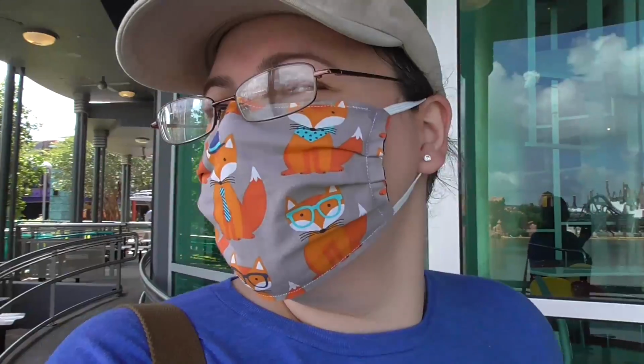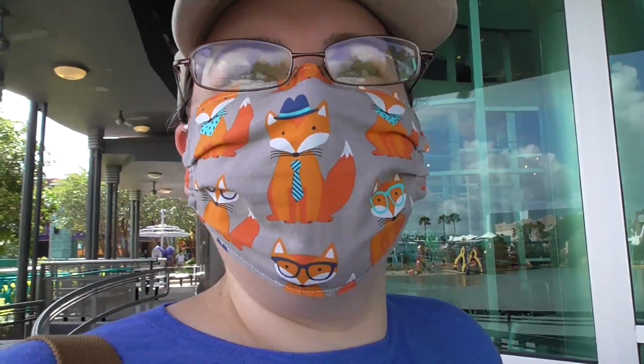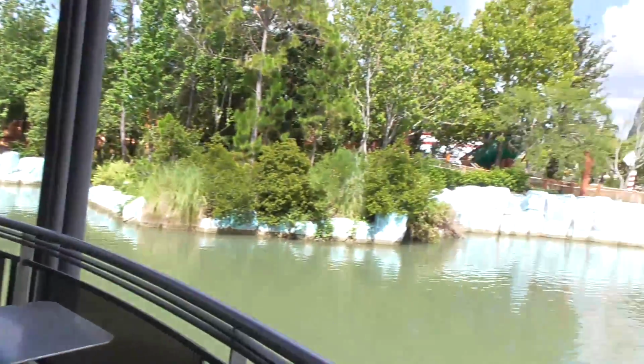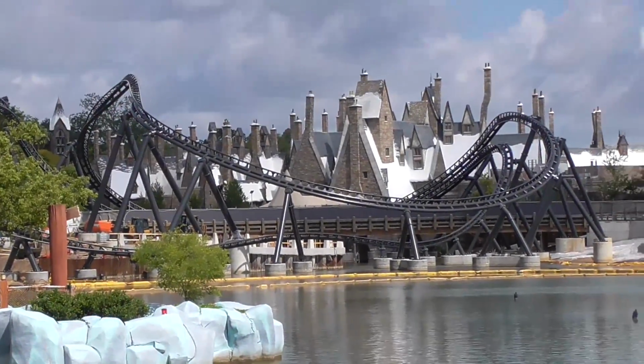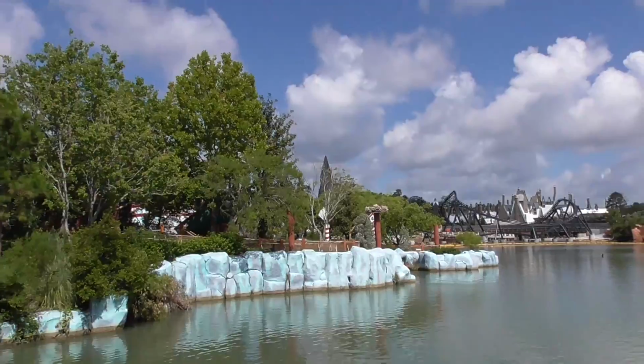I like that the water effects are off because I have glasses and I don't like getting water on my glasses, so I instinctively put my hand up the first time when Hydro Man or whatever he's called was going to squirt you, but no water. Now though, I do want to get over there and take a look at what's going on because there is a storm rolling in.